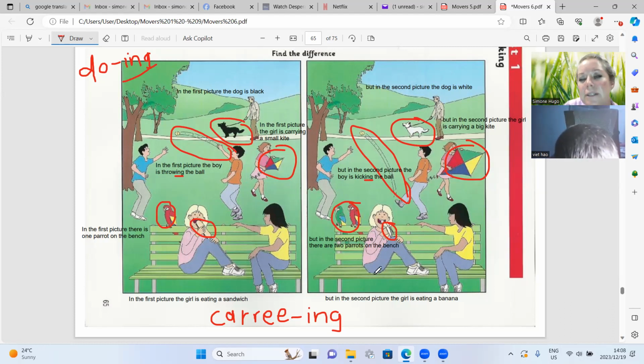Two parrots? On the bench. In the first picture, the girl is eating a sandwich. But in the second picture, the girl is eating a banana. Good job.